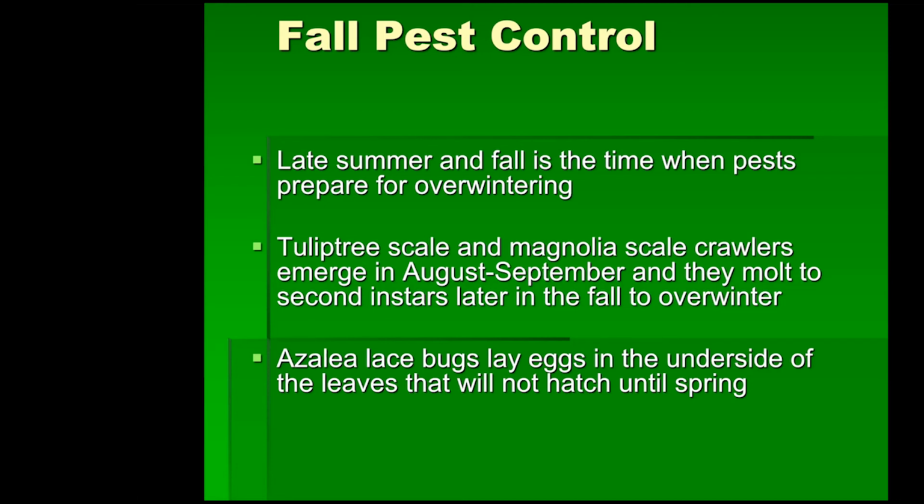And they don't all come out at one time. You'll notice with scale insects, if they all came out at one time, we could maybe spray them once and get great control, but often they dribble out over a period of time, and you have to go back and see if they're still emerging. You might have to treat a couple times. Azalea lace bugs, it's important to control them as they get into the late summer and fall, because they're going to lay their eggs that overwinter on the underside of the leaves. So you're going to have more in the spring if you don't control them in the fall.